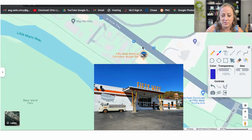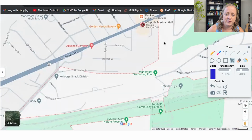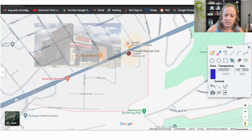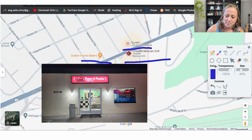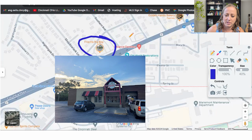You have 50 West Brewing Company. Right here on Wooster Pike in Fairfax, you also have several places. You have your Dunkin', your Chipotle, you have a bakery. There's your Frisch's right here.